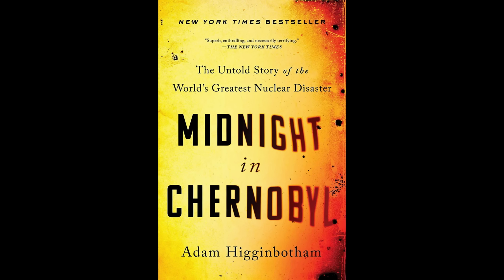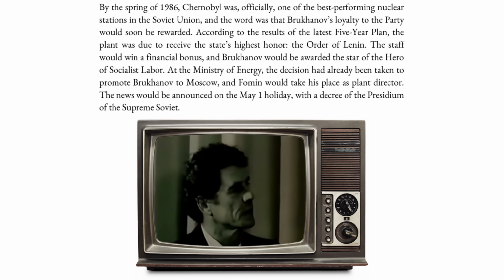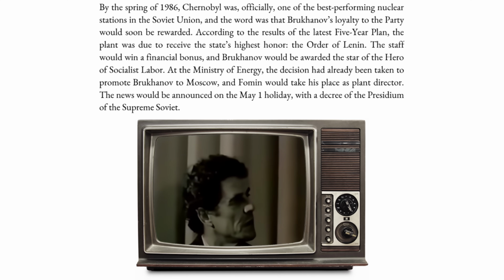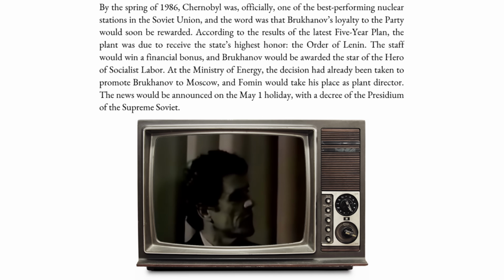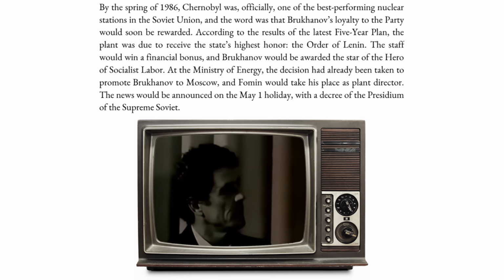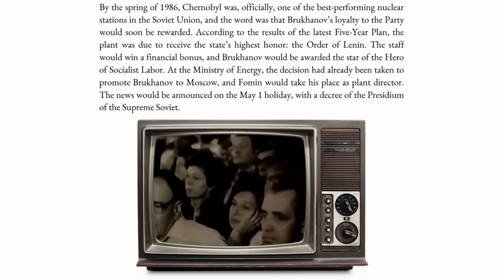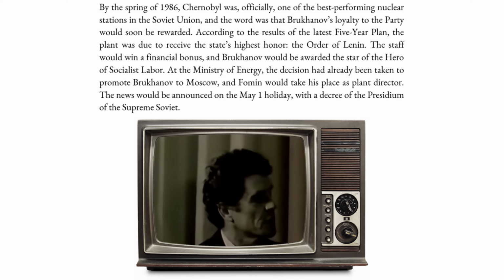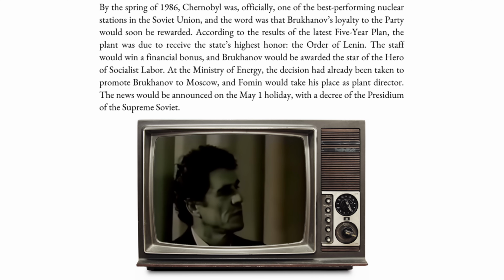According to Adam Higginbotham's Midnight in Chernobyl, the untold story of the world's greatest nuclear disaster, the story was different. By the spring of 1986, Chernobyl was, officially, one of the best performing nuclear stations in the Soviet Union, and the word was that Brykhanov's loyalty to the party would soon be rewarded. According to the results of the latest 5-year plan, the plant was due to receive the state's highest honour, the Order of Lenin. The staff would win a financial bonus, and Brykhanov would be awarded the Star of the Hero of Socialist Labour. At the Minister of Energy, the decision had already been taken to promote Brykhanov to Moscow, and Fomin would take his place as plant director. The news would be announced on the May 1st holiday, with a decree of the Presidium of the Supreme Soviet.